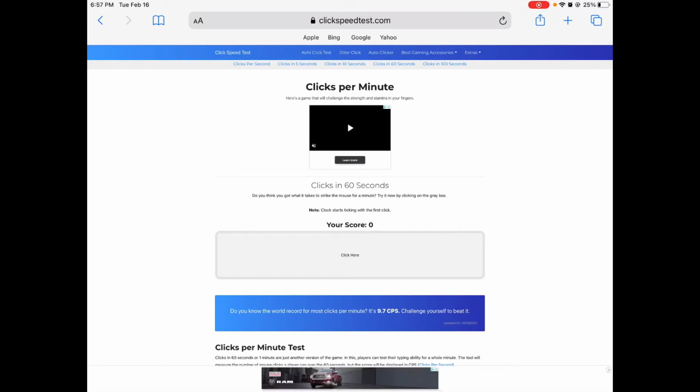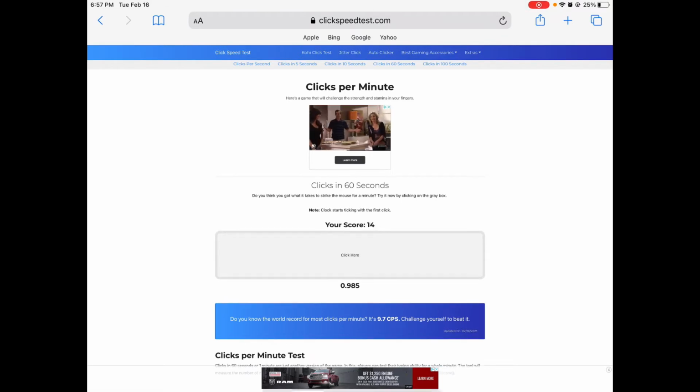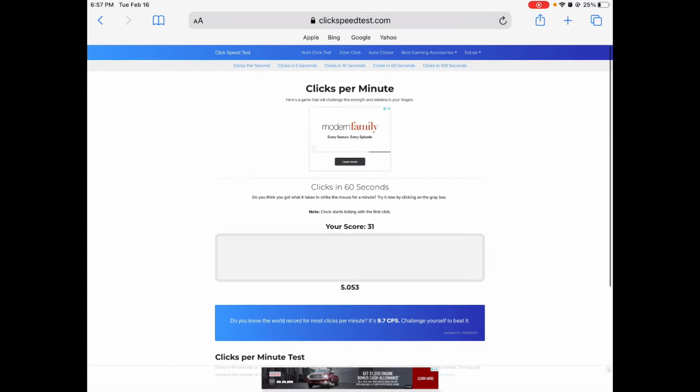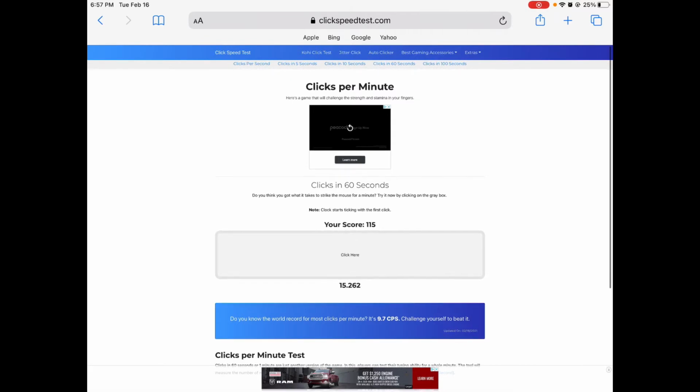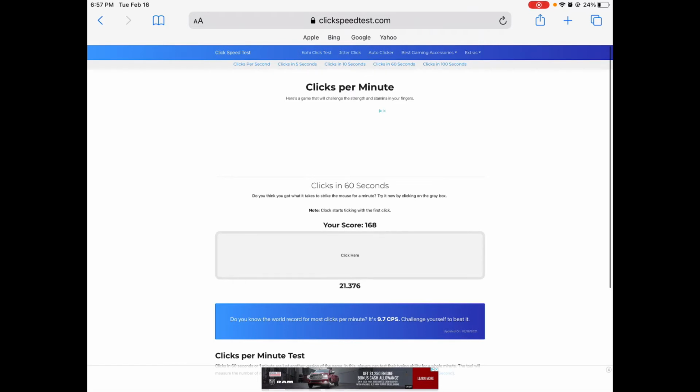I bet some of you are wondering, how much is this clicks per second speed? Well, here you go. 3, 2, 1. Already hurts. Already hurts, man. 9.7 CPS. I gotta beat that.